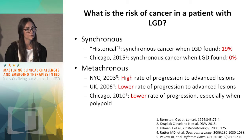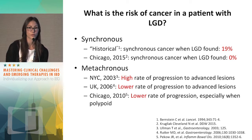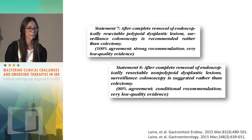And in 2010, a study from University of Chicago looked at patients that had both polypoid and flat low-grade dysplastic lesions and saw that there was a very low rate of progressing to colorectal cancer when it was a polypoid lesion that was resected, and a low rate when it was a flat lesion. However, it wasn't 0. So in summary, these studies are showing that low-grade dysplasia has a very low risk of progressing to colorectal cancer. And we think that this is most likely due to the advancement in our optical technologies.